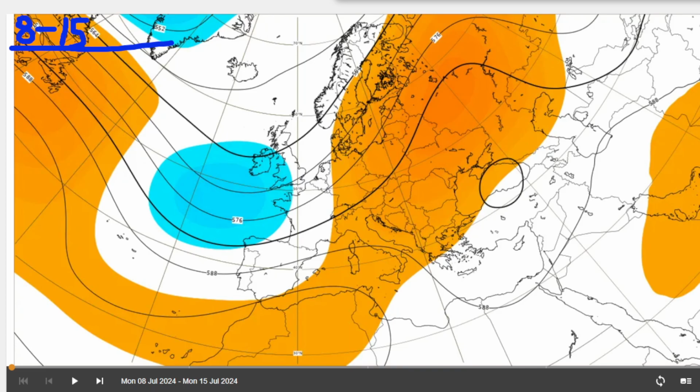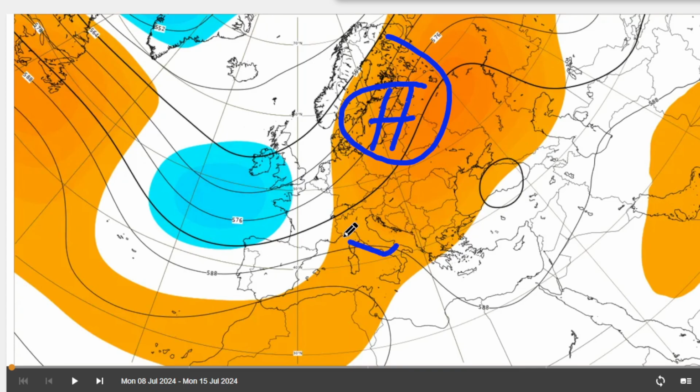So this is week 1, the 8th to the 15th of July, and this is the current situation that the ECMWF is predicting. Low pressure out in the Atlantic and driving winds up from the southwest. So it still looks unsettled, but maybe a little bit warmer with that. There's high pressure building to our east though, which is going to start to try and get something very warm in, but it's just being beaten out by the Atlantic at that point anyway.